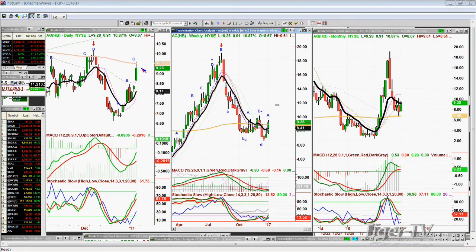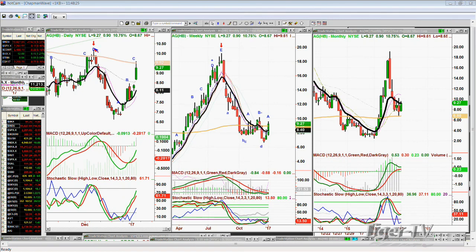And I'm looking at this, and it hit the 200-period moving average, just as it did when it hit the peak D. Yep, there it is. Peak D back on the 7th of December at $10.19. Wow, when these things take a tumble, they take a tumble. So it goes from the 10s down to the 6s, 6.662. So now it's at $9.27. That is a massive move, almost 30% move.